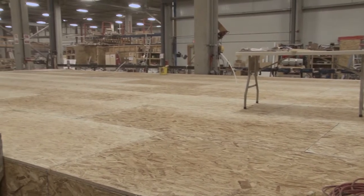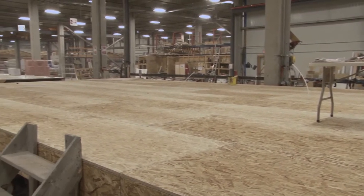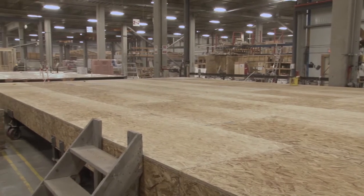We've moved to the next stage of construction where we've got our floor decking. And I see here the floor decking is already installed. And so what we're using is a tongue and groove decking that's glued and screwed.